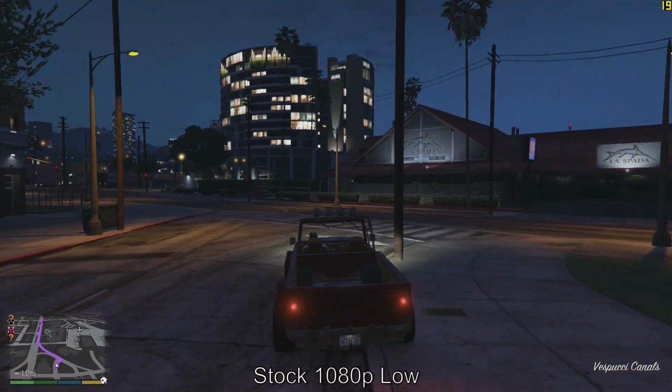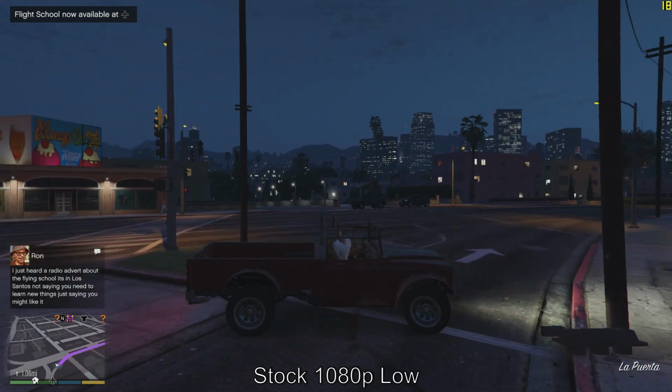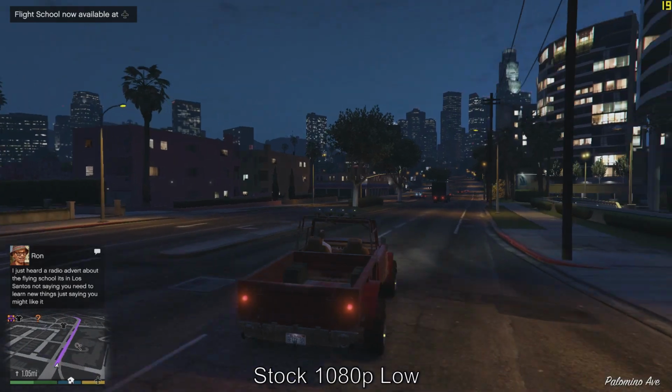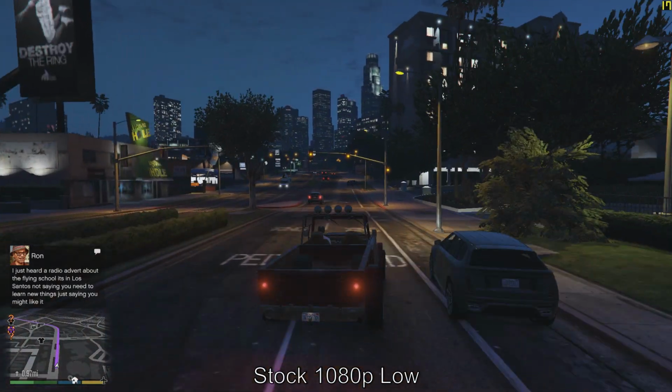Moving on to our next test, and it's Grand Theft Auto 5, the game that centres around the lives of Michael, Trevor and Franklin and is set in the fictional US state of San Andreas, which is based on Southern California. We're testing the game at both 1080p and 720p for our stock and overclocked speed respectively, on the lowest settings we can with sharp shadows.